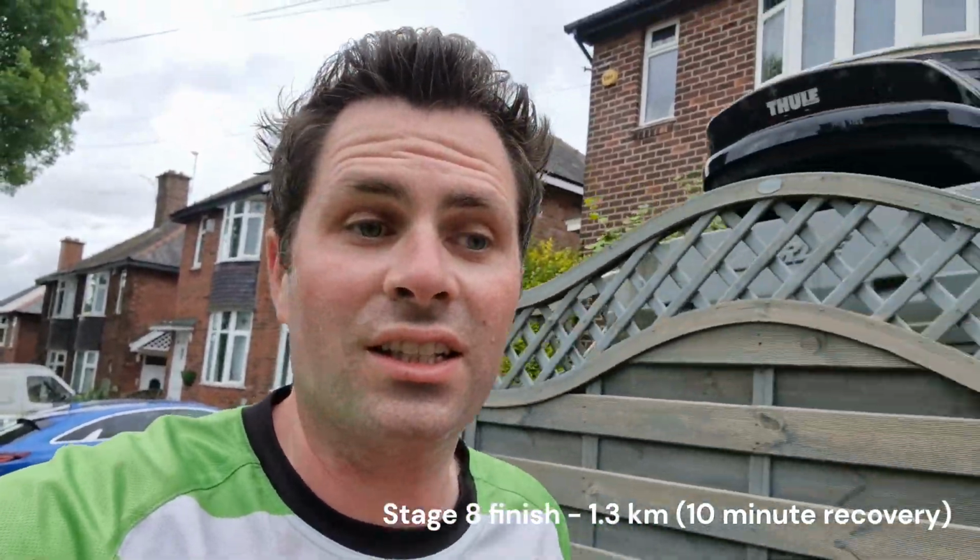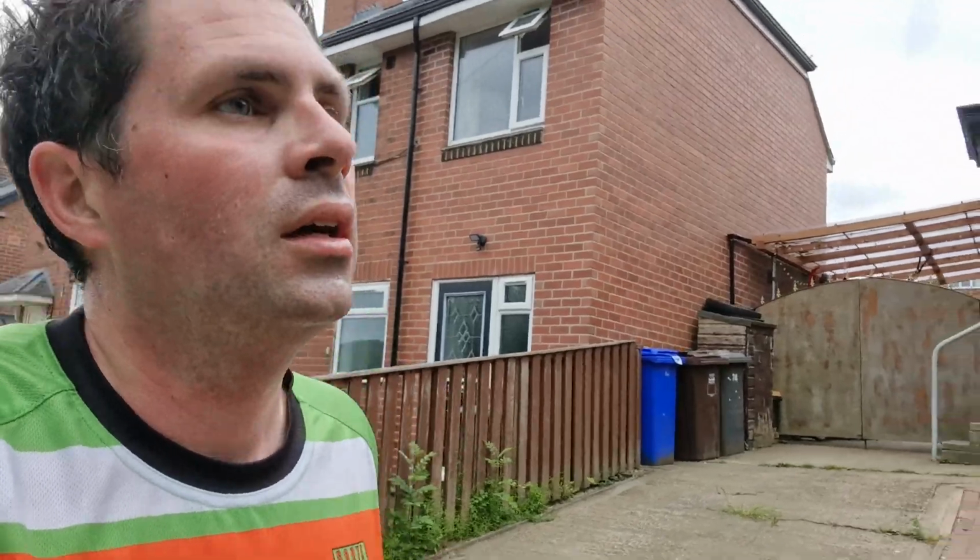Right, stage 8 done. It was okay actually. All downhill, except the very last bit, a horrible wee hill right to the finish, had to walk up that. But I think I got my average pace down because of the hill there. And I overheard somebody saying I think there's another downhill stage coming up. However, until then, next up is stage 9, the King of the Mountain stage, or Queen of the Mountain stage, I think it's both.